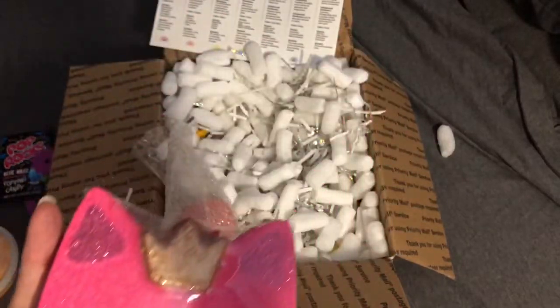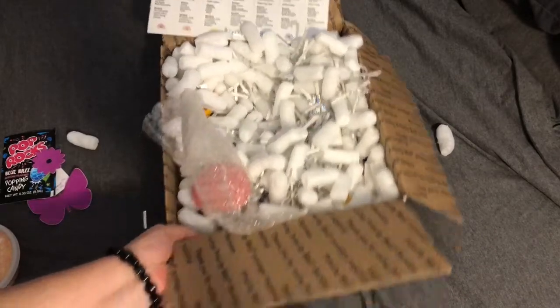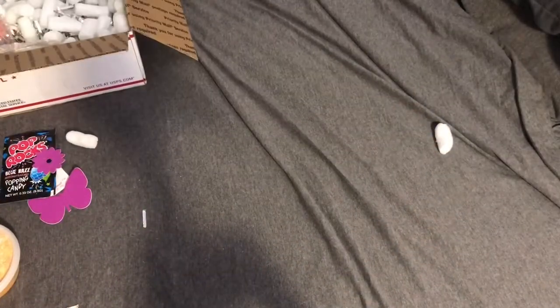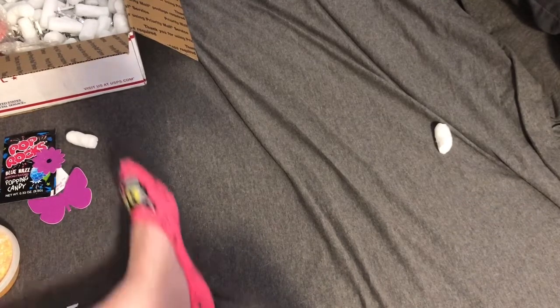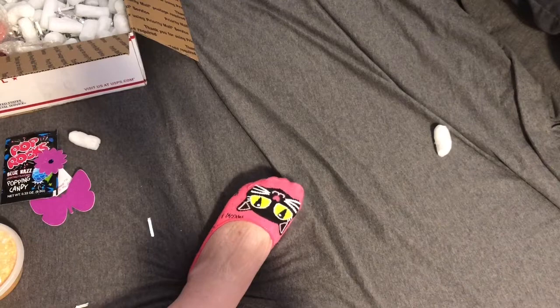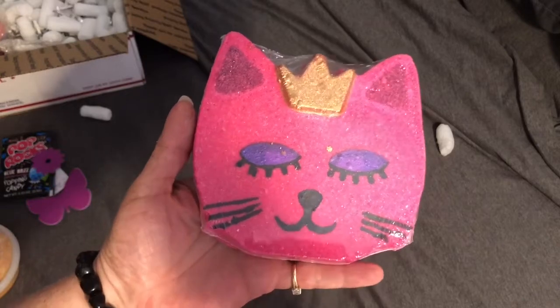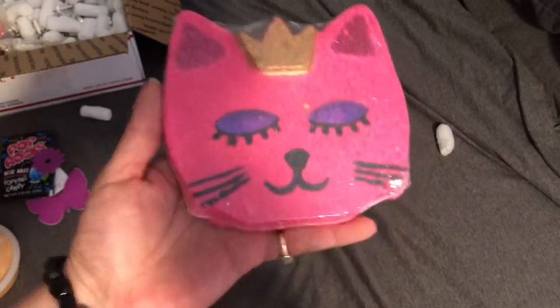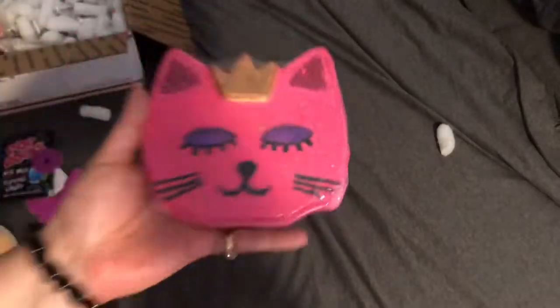And look, here's the cool part. Let's see if my old ass can lift my foot so you can see my socks. Those are my socks. They have cats on them, so I love this, and they're the same color as my socks. I love that. Oh my God.